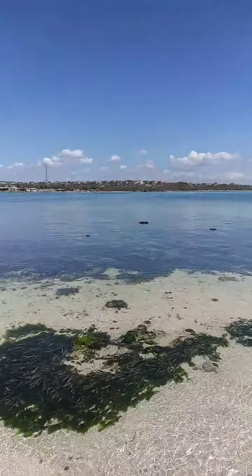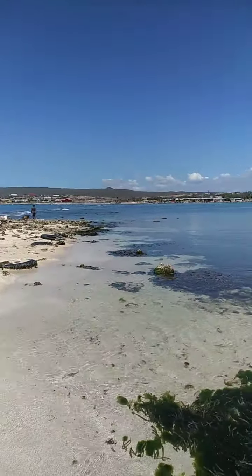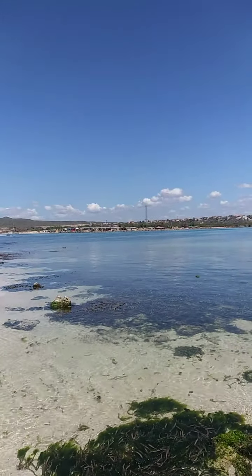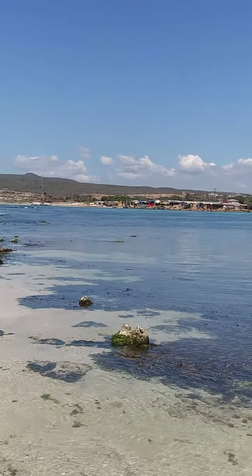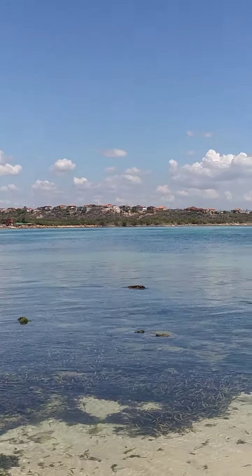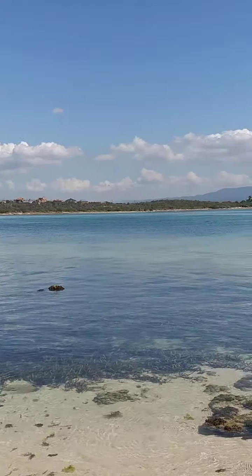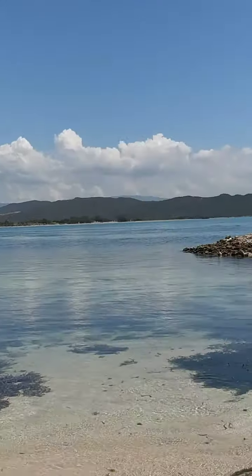Alright guys, we made it. So now we're on Stone Key. That's Hellshire you're looking at over there. I'm not sure if I can pull it up, but that's Hellshire Beach there. Right back around. And you can see from the Stone Key here down by Fort Clarence also.